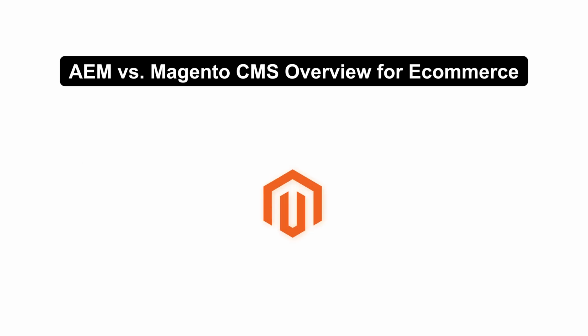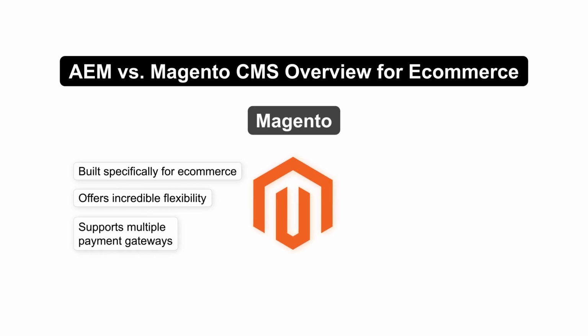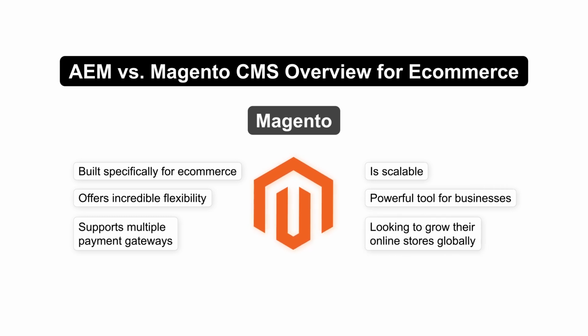On the other hand, Magento is built specifically for e-commerce. It offers incredible flexibility, supports multiple payment gateways, and is scalable, making it a powerful tool for businesses looking to grow their online stores globally.